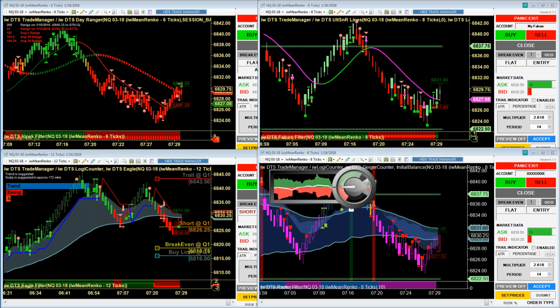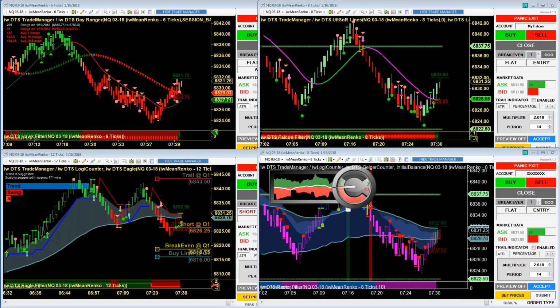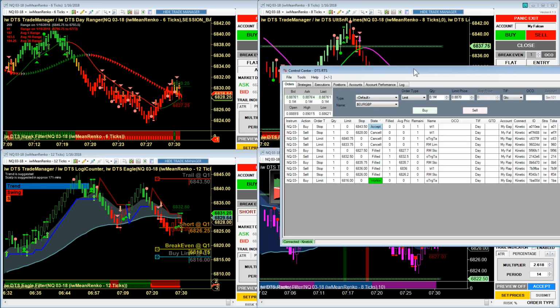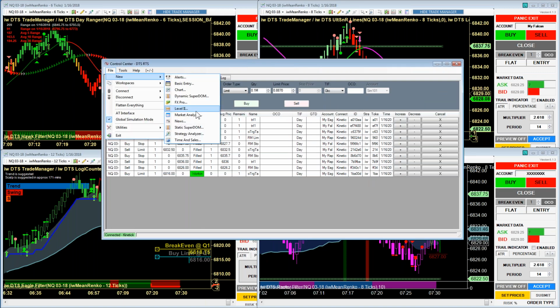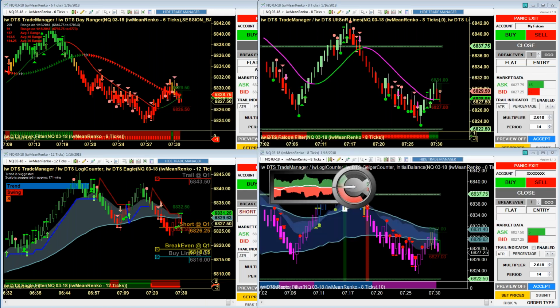If your data feed allows it, you can get a level 2 if you have level 2 data right there. Oh, I guess I should pull it up for those of you who don't know what it looks like.